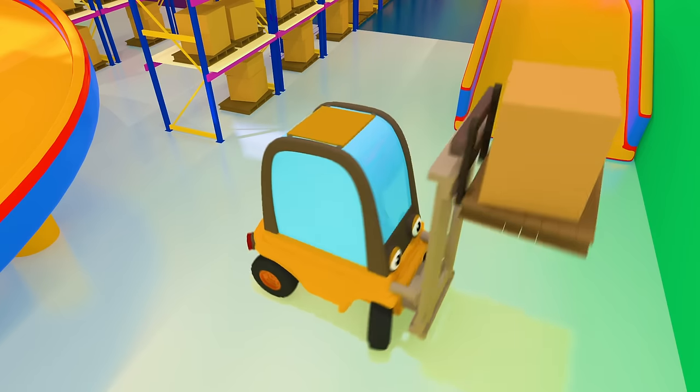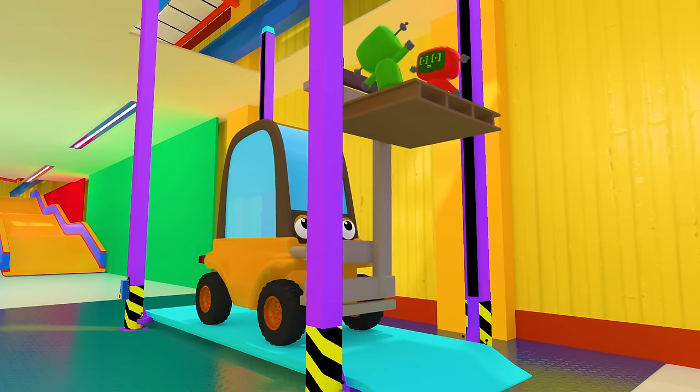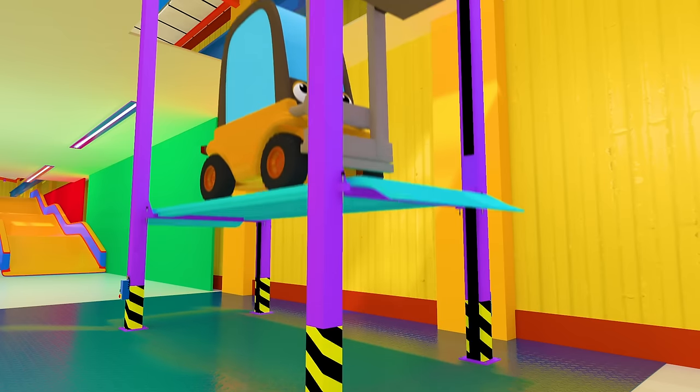Florence the forklift turns in circles. She can go back and round and round. Florence the forklift likes to chuckle. She loves to lift parts from the ground.